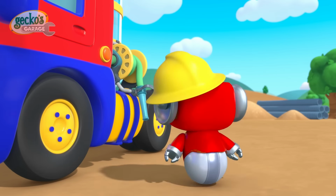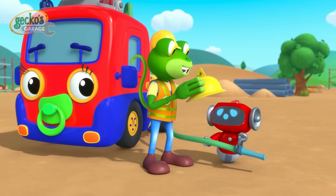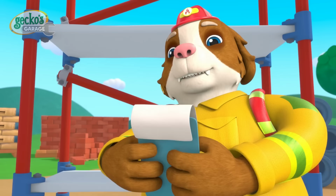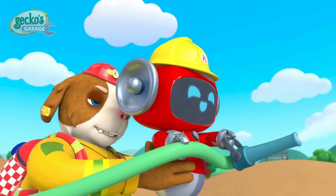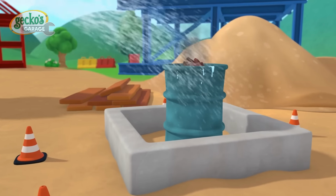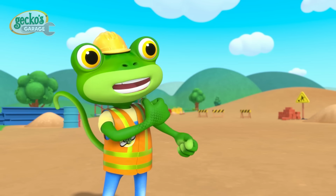Time to grab your hose! Safety first, Red. Helmet on properly. There. I've got you, buddy! Woohoo! That's what I call fighting a fire! Wow! Great job, you two!